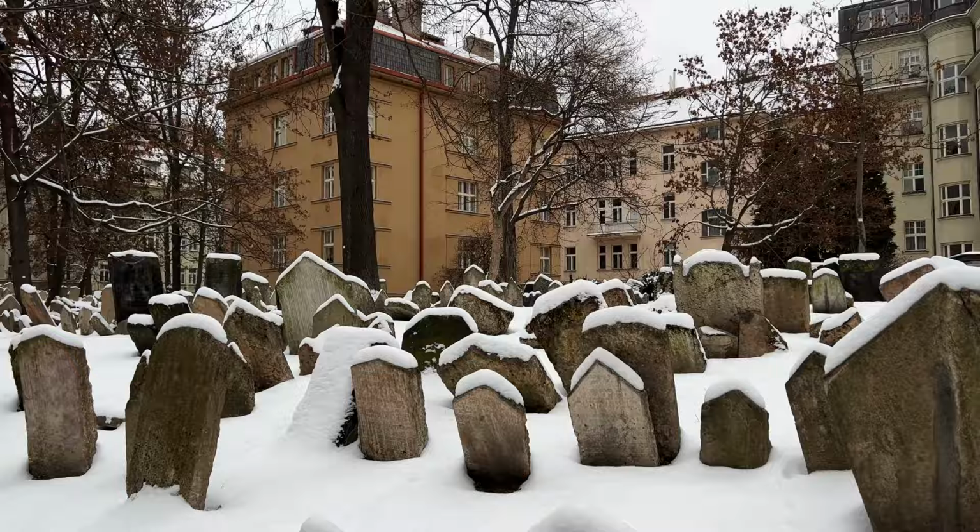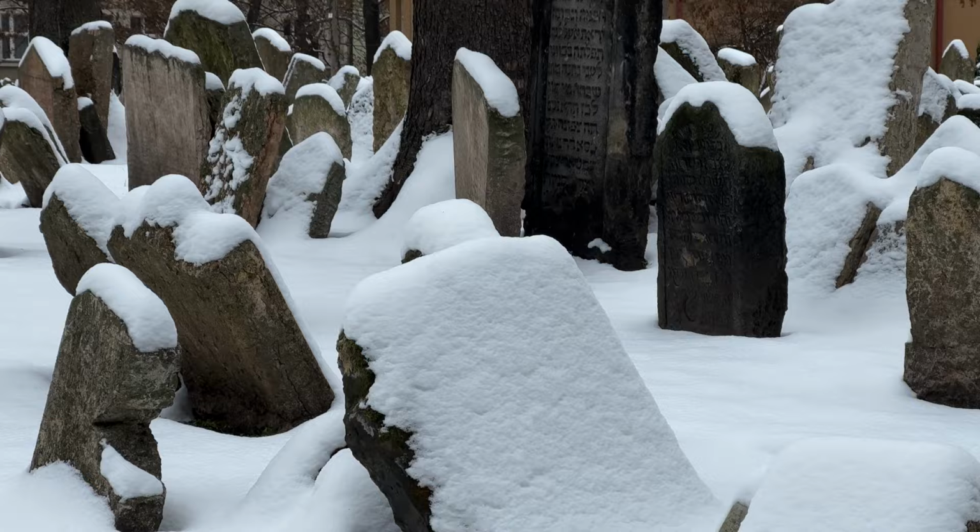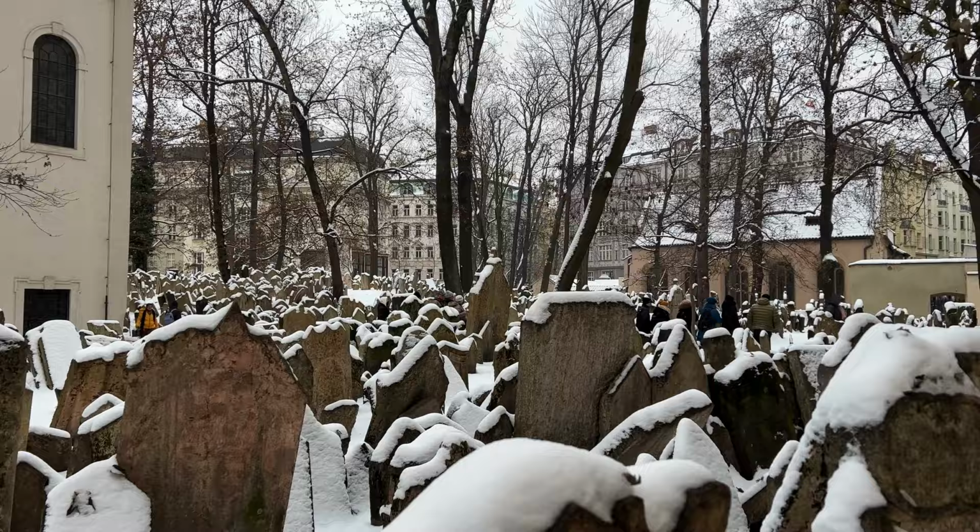Right now, we're in the old Jewish cemetery in Prague, and there are about 80,000 people buried here. There's about 12,000 headstones, and for 80,000 people, that means that some of them are buried as many as 8 deep. And that's because this is the only place where Jewish people were allowed to be buried in Prague.